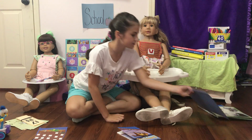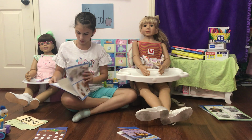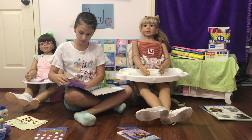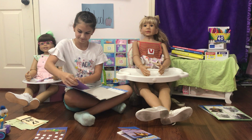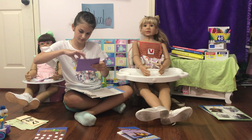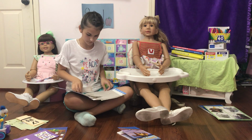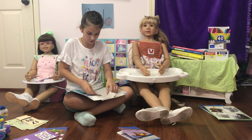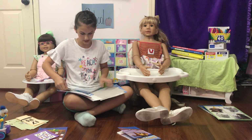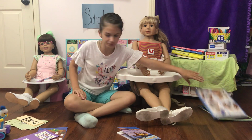Let me get Victoria's math sheet out. Victoria has 2 little math sheets that she does. I don't think she's going to do her little one today. Okay. We're not going to do the little one today. I know how much you love to do those. But you have a big worksheet today. You don't have a big worksheet every day.